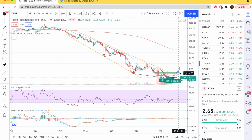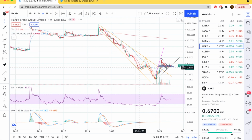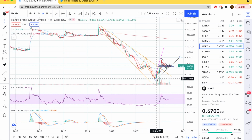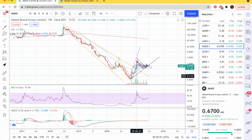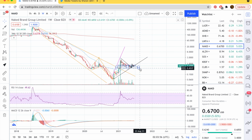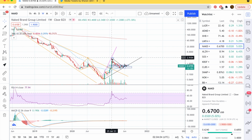If we look at the weekly time frame, it was an expanding falling pattern. We saw the same pattern on NAKD as well when it was falling and everybody was bearish around $0.07, when I was pretty bullish on it. Then we saw a 500% gain with retracement, and I called again here that it's going to go even higher. It made a higher high compared to the old high of $2.62, so it went to $3.5, I think.